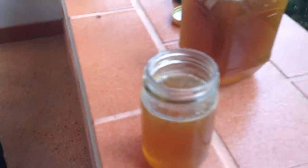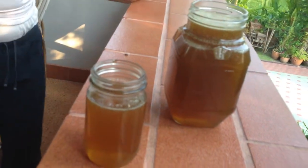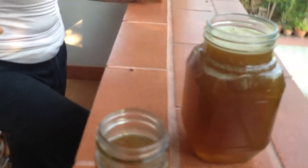This honey took 1 month, 1 month and 2 days. So this took the bees... Were they bees or wasps? Bees. Took them 1 month to collect this.